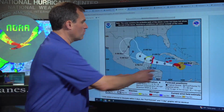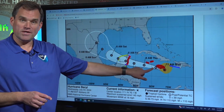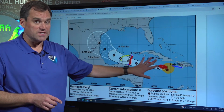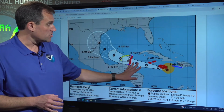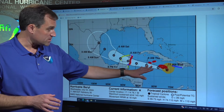Now, let's talk a little bit about when conditions might start to improve in Jamaica. We still have the center passing just west of the island by this evening. But those conditions, strong winds, rainfall, storm surge, are going to continue into the evening hours. Conditions may finally start to improve overnight tonight and into early Thursday. But just downstream from there, now we're going to talk about what's going to happen in the Cayman Islands where we have hurricane warnings in place.